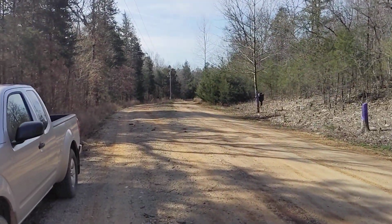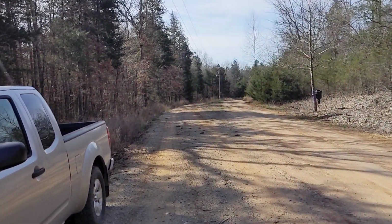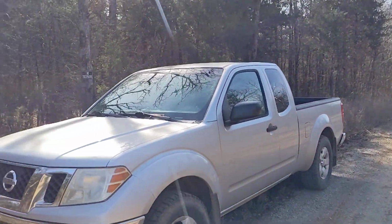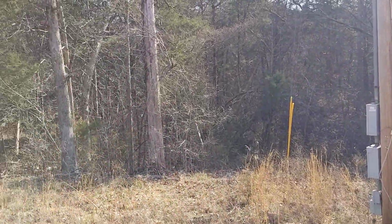Right down that road is access to the Strawberry River. I'm going to go down there, take a couple of pictures so I can put it on this listing. You can see the listing at rivercountryland.com.